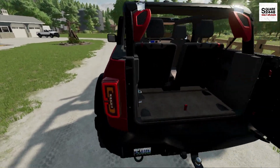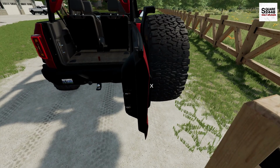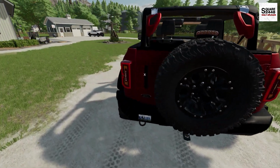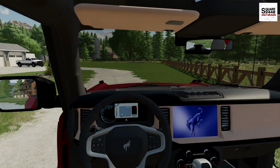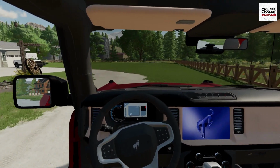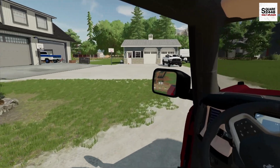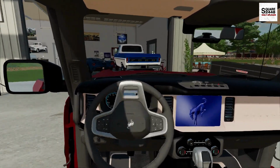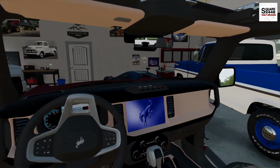A few of you guys have been asking about this. This is the interactive mod here, Simple IC, and the vehicle does have to have that feature. This one does, a few of the other ones do, and that is a really cool feature. Hopefully more and more mods end up having that. But why don't we put this in the garage? We have a few more projects I want to get done.